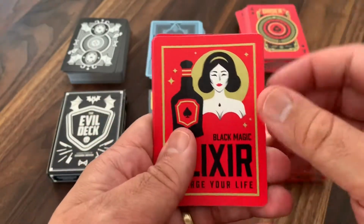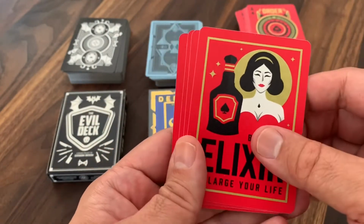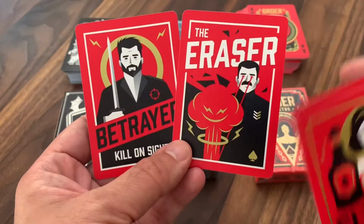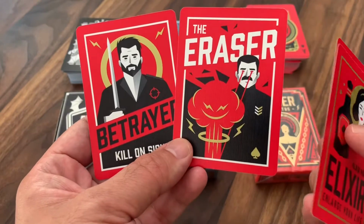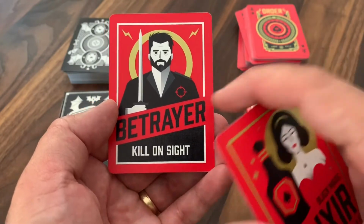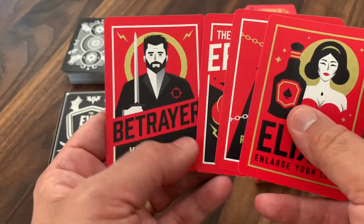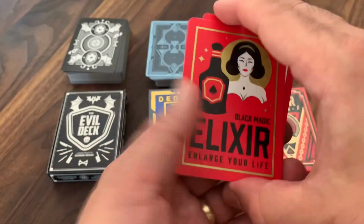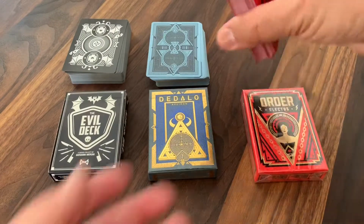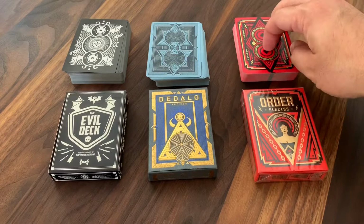It features cards that are meant to look like propaganda posters that you might see in Russia or in other dystopian societies. So you've got the Eraser here with the leader shooting lasers out of his eyes, or an anti-propaganda poster for the Betrayer, who you can kill on sight. So just really cool, fun, interesting cards. Love the ad cards that come with this one. So the Order, definitely worthy of an honorable mention, but falls just short of the top 5.